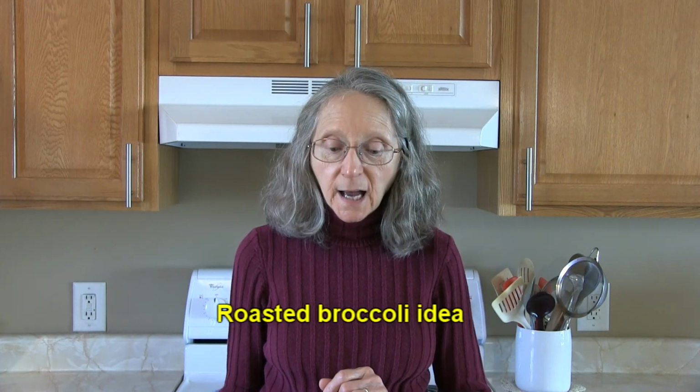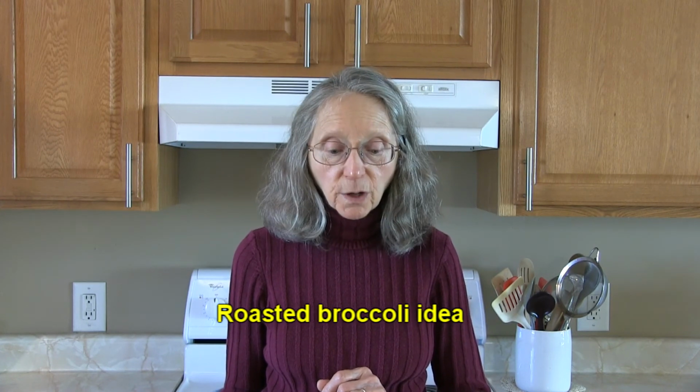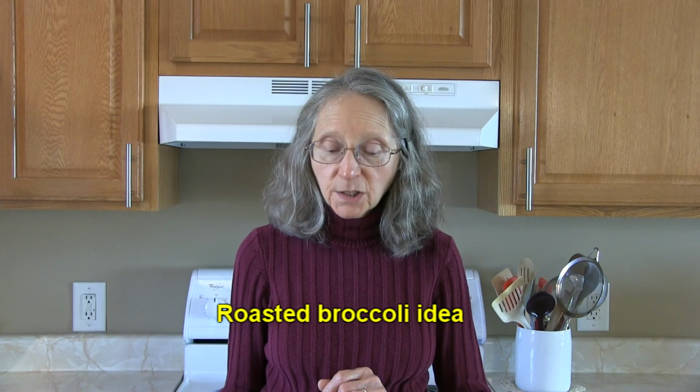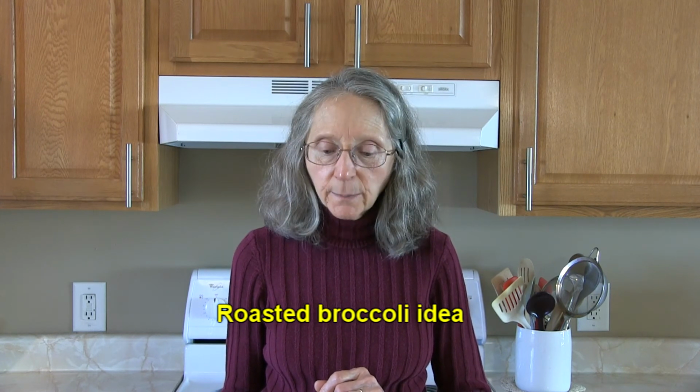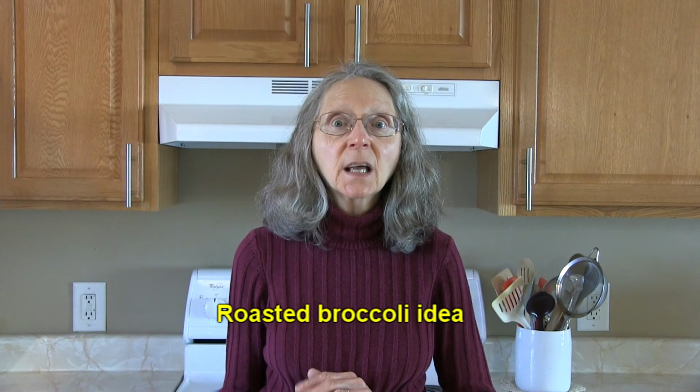Make a yummy side dish by roasting broccoli pieces flavored with olive oil, salt, and pepper. When it's finished, drizzle it with a little bit of lemon juice and then sprinkle on some pine nuts and some Parmesan cheese and you're done.